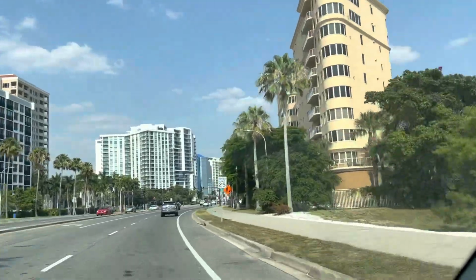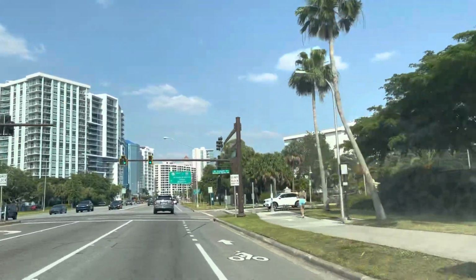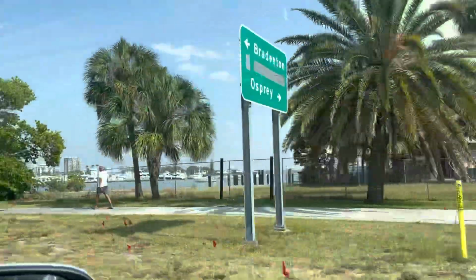So now we're going to get to our drive through the streets around the bay. Maybe we'll keep the video on just a little bit longer. Yeah, mostly just, I mean, the only high-rise buildings you see here are places that people live.